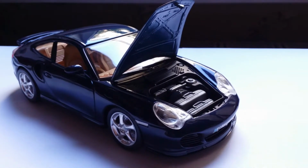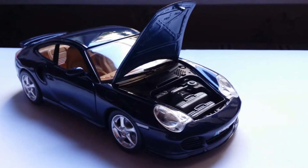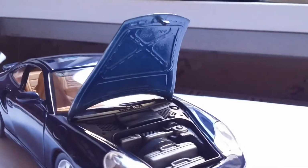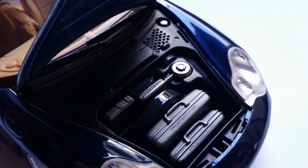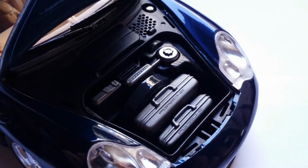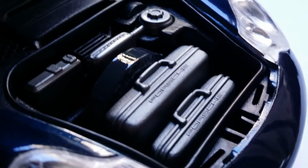Another highlight of this often overlooked 1/18 scale Bburago 996 model is that the front trunk opens, and inside we have a ton of detail, which would really make you start doubting whether this is a Bburago or an old AutoArt. First, we're going to start with the liner here. You can see that there is a little bit of a pattern on it, an X-shaped pattern. And now if we take a look at this front trunk, we actually have two Porsche suitcases, which is amazing. And they even have the Porsche logo designed on them in raised lettering.